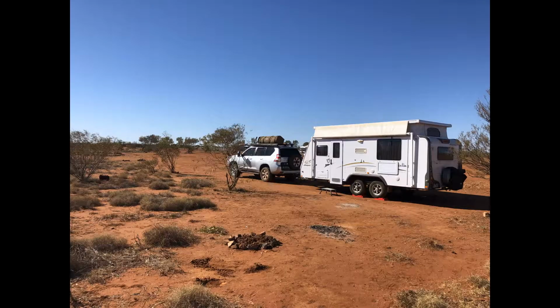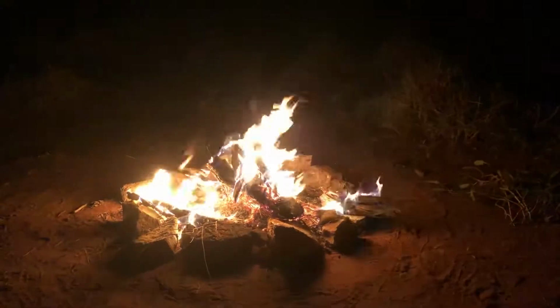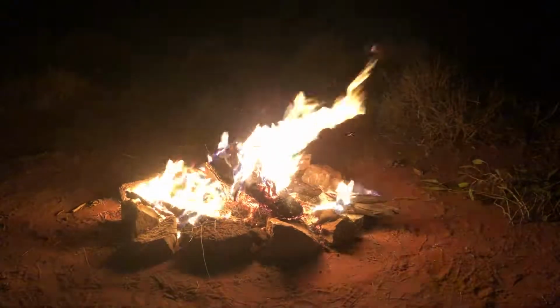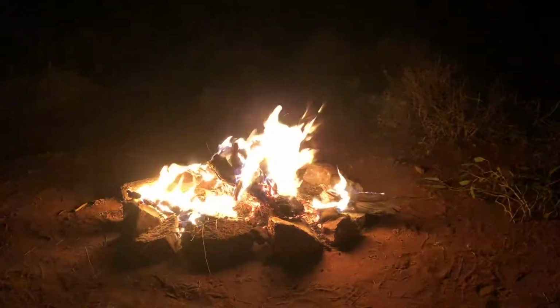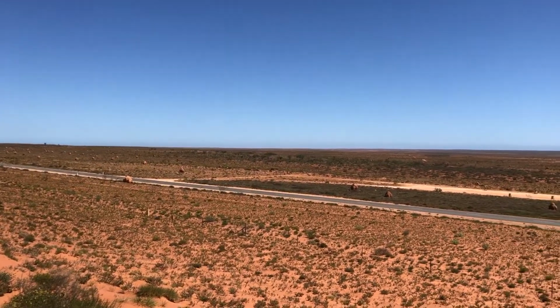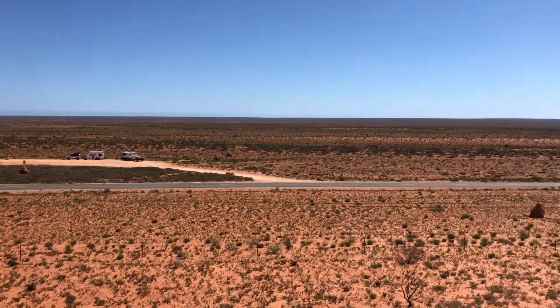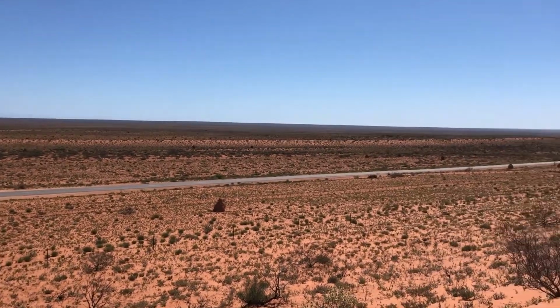We then set ourselves up at the Yanari Rest Area for the next 2 nights and enjoyed great sunsets and campfires. Then we moved on to the Termite Nest Rest Area so that we were close to Learmonth Airport and could meet our special guests when they arrived the next day.